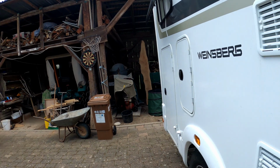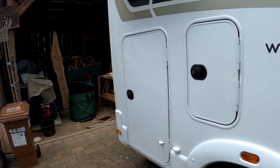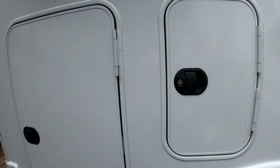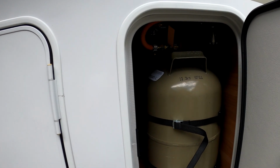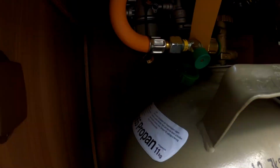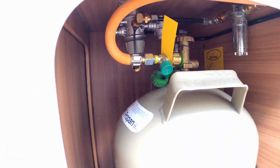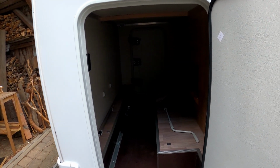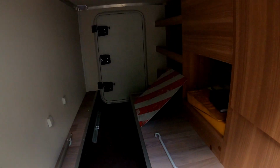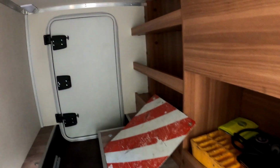On the outside you have storage for two tanks. Right now we only have one, but it's more than enough. A huge garage with even more storage.